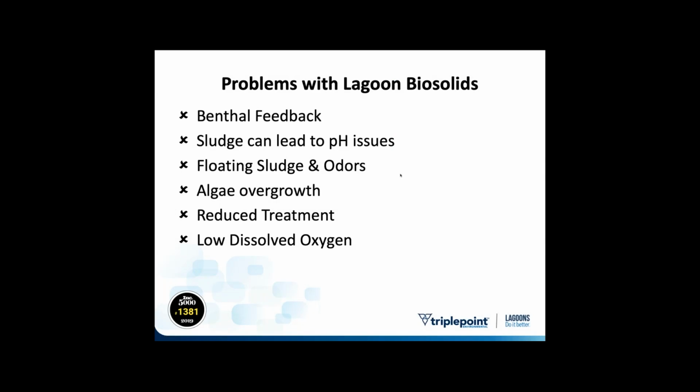And why is that a problem? Well, as I mentioned earlier, the Achilles heel of a lagoon system is sludge, and it's also one of the main benefits at the same time. The benefit is you only have to handle solids once every 20 years. The downside is if you let those solids accumulate too much, you end up with a whole host of issues, including benthal feedback, pH issues, floating, popping sludge with odors usually accompanying that, algae overgrowth, reduced treatment, and low dissolved oxygen.